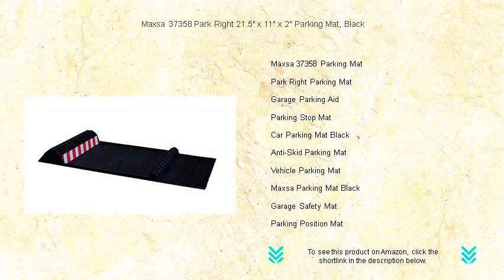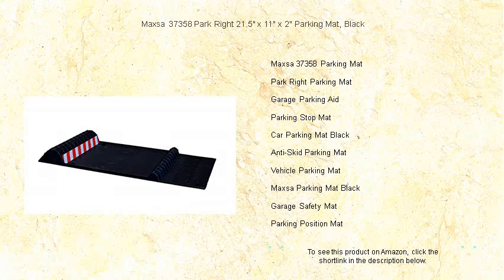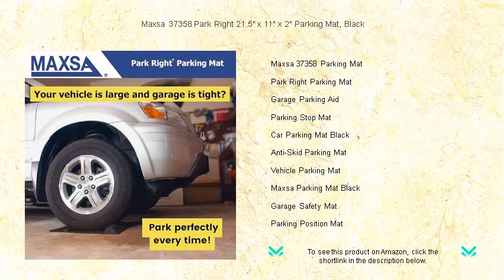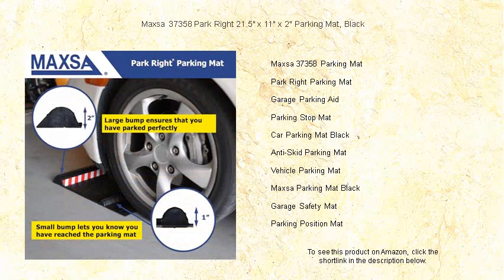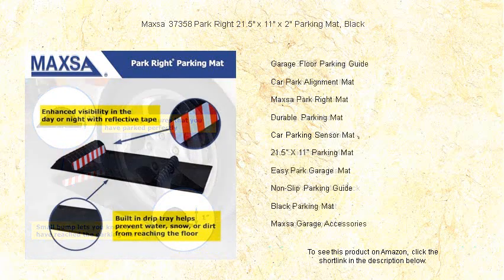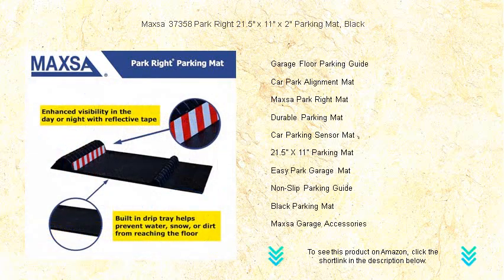Drive into your garage with confidence using the Maxsa 37,358 Park Right Parking Mat. This sleek black mat measures 21.5 by 11 inches by 2 inches, fitting perfectly into any parking space to guide you to a safe stop each and every time. No more worries about dings, dents, or rearranging your garage to make room. The anti-skid tape prevents the mat from moving, and the built-in reflector ensures visibility even in low light.